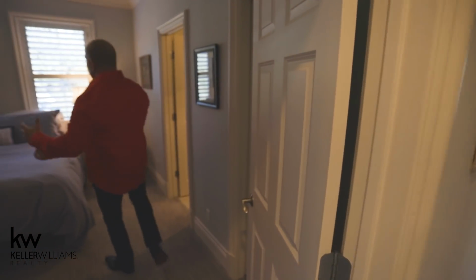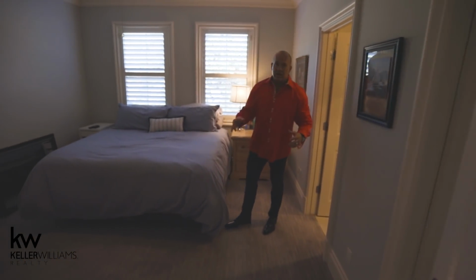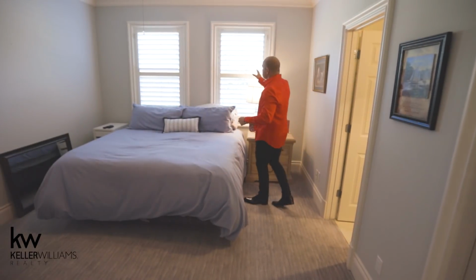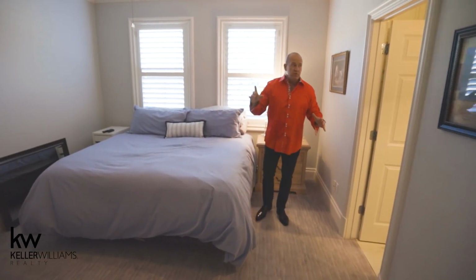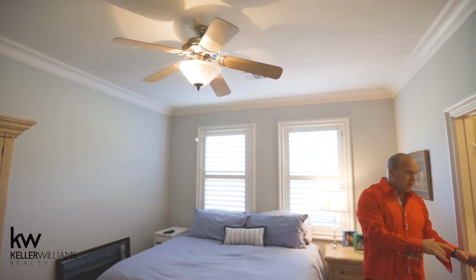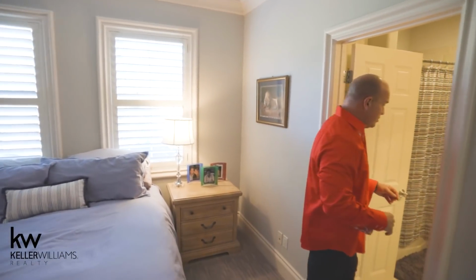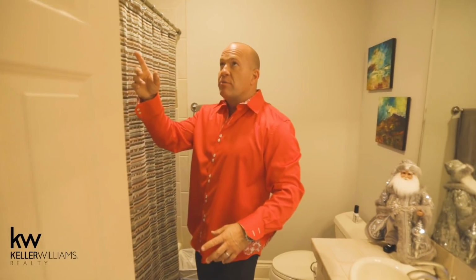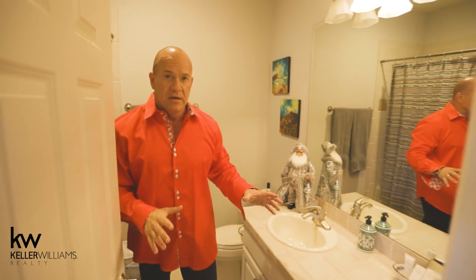And this is another great size room. We have a king size bed in the secondary bedroom. Walk-in closet around the corner, lots of windows for natural light, beautiful fan, and it has its own bathroom. Nicely finished, a full bath. Tub with the shower above, beautifully done.